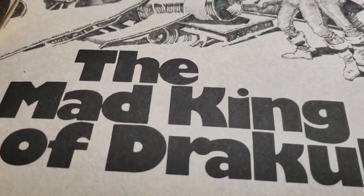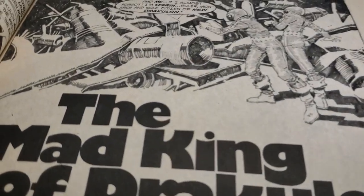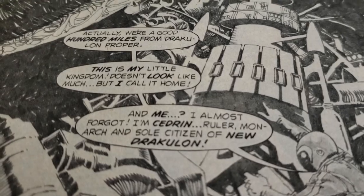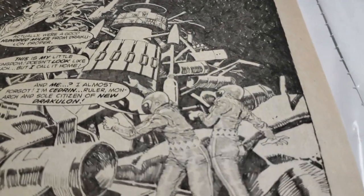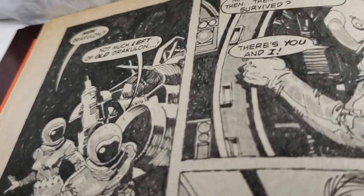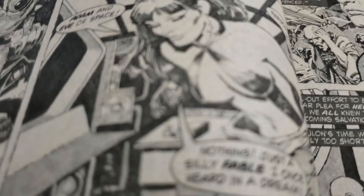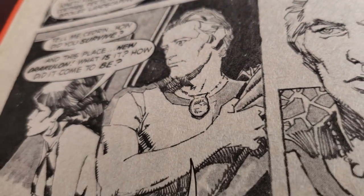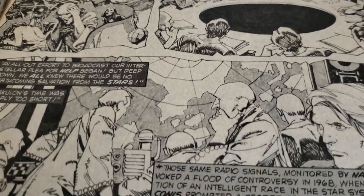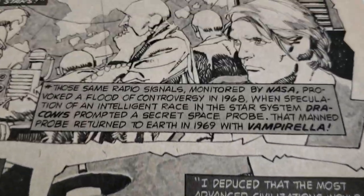And you got the story in one shot. You didn't have to wait a month. Like here you have the Mad King of Draculon. You're going to see Vampirella deal with the storyline, go through the trials and tribulations of the story, and you're going to see her victorious or whatever, but you're going to see the entire story. That was the cool part about these big comic horror magazines. You could solve the mysteries and not have to wait a month to get another issue.